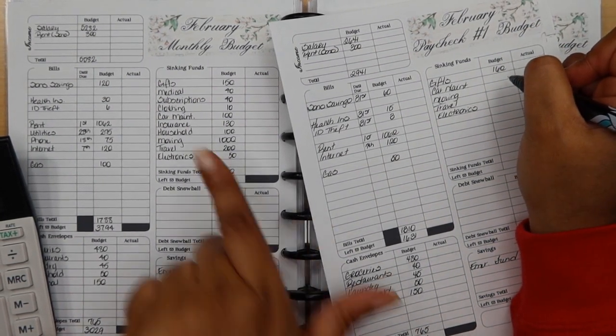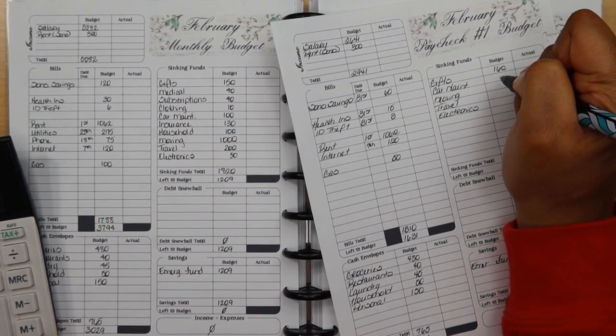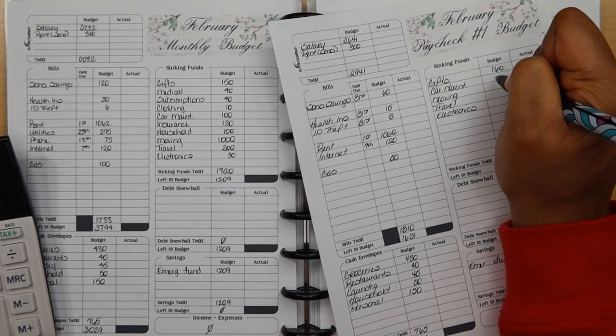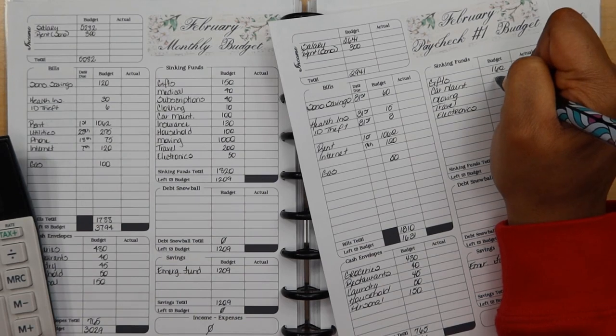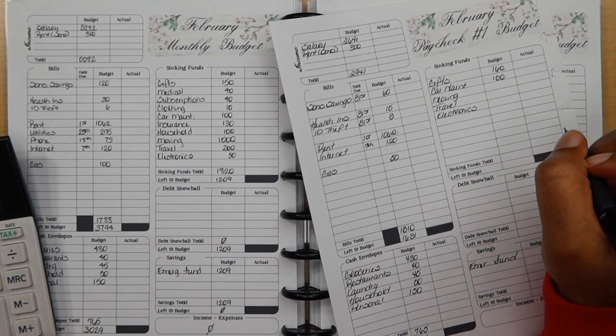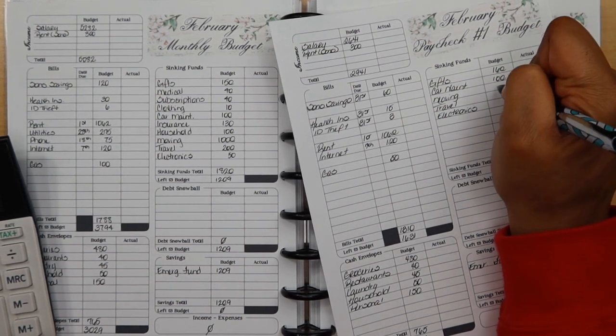Car maintenance is $100. Really need to build that back up because I have spent all of that. Heidi, the Hyundai, she has been getting sick, y'all. She's been doing fine since she's gotten fixed, but it's been nerve-wracking. So my moving fund, I'm going to add $250.